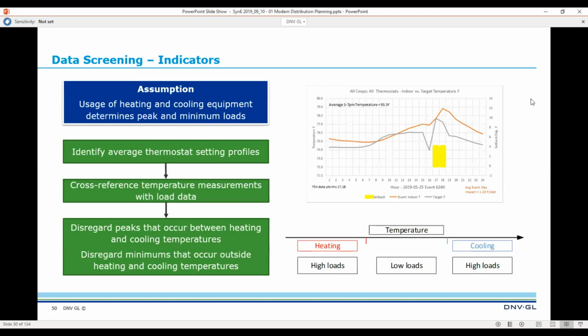The intention of this is to make it all automated so that we can just take a dump of SCADA data from a client. We put in our thermostat settings, we take a temperature profile from some publicly available data or some local data, and then we can just produce the load profiles that are prepared already for import to Synergi. And it should be all very quick and very straightforward for the utility.